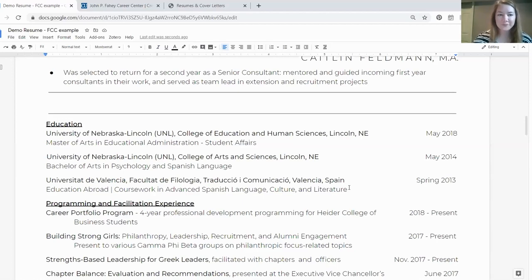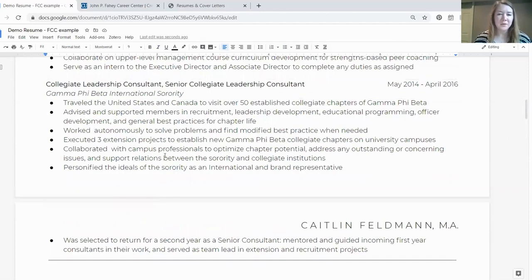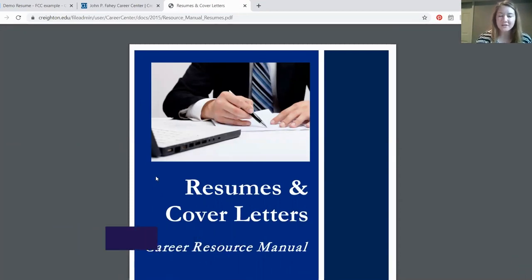The next thing that we can talk about is other ways to showcase some great experiences that you have, even if maybe the experience you were hoping for this spring or this summer wasn't able to actually be fulfilled. There are plenty of different ways that we can showcase things on your resume that you maybe haven't thought about before as a true experience. This is our resume and cover letter manual. It's right on our homepage of our website. I can show you that right here.